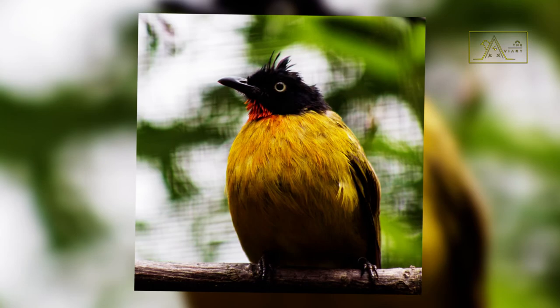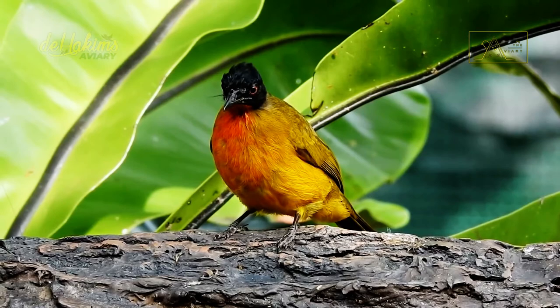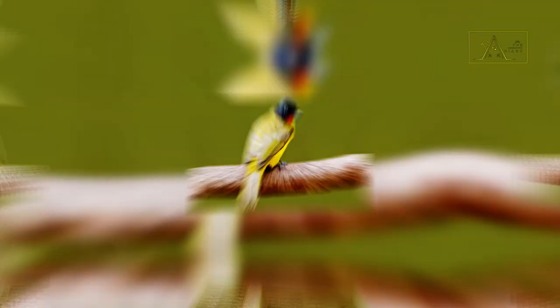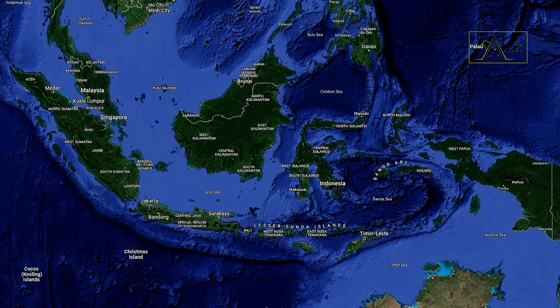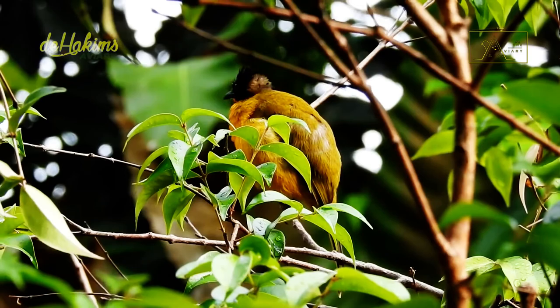Their heads are pitch black, with a small crest often held up. Their bodies, which are about 18 centimeters long, are dominated by golden yellow. Adult birds' eyes are bright red, but juveniles' eyes are pale in color. The ruby-throated Bulbul is an endemic bird in Indonesia, more precisely in Sumatra, Java, and Bali. They are resident birds who never migrate to distant areas.